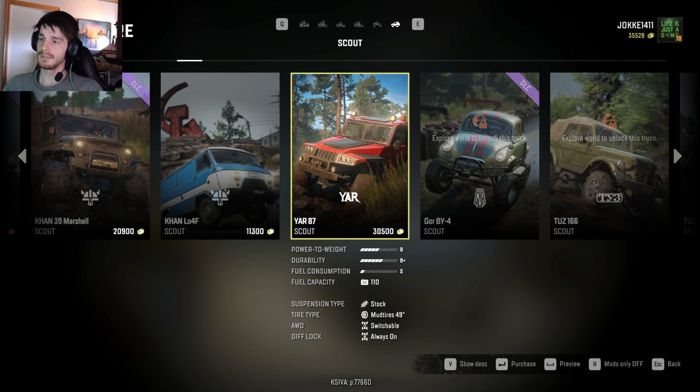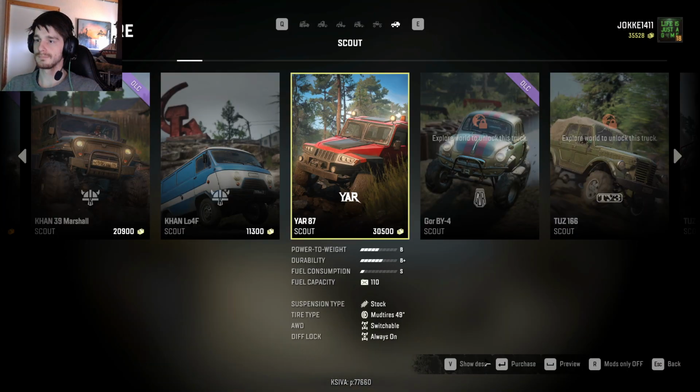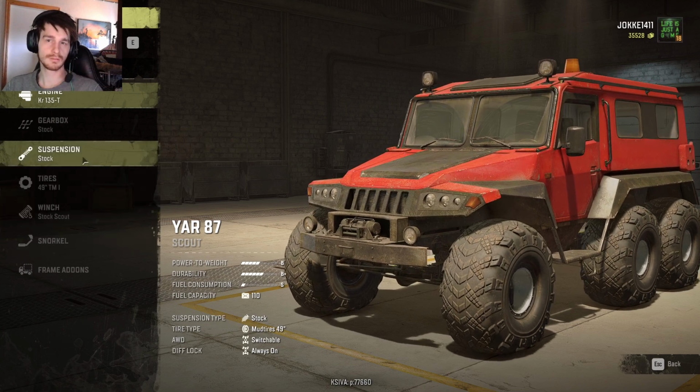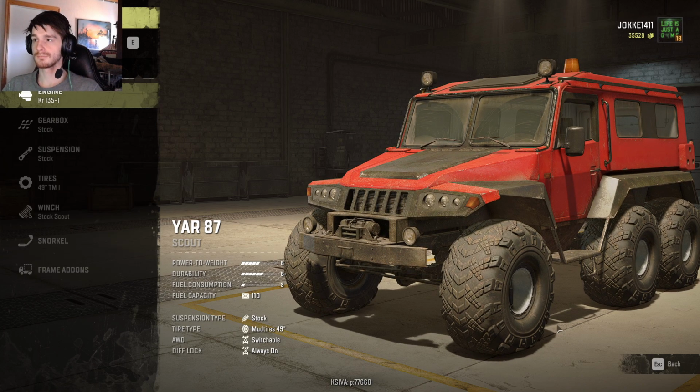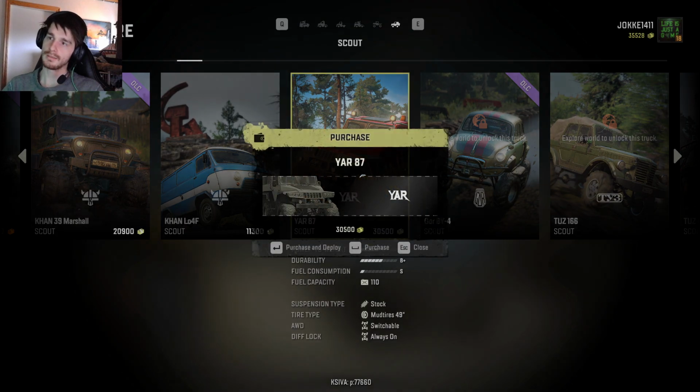$30,000. Okay, can I? Fuel consumption very low. 49-inch tires. Switchable always on. So wait a minute. Yeah, I don't like the look of it. It looks like... man, let's do it. Let's buy it.